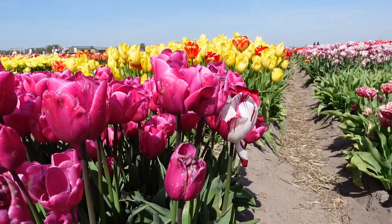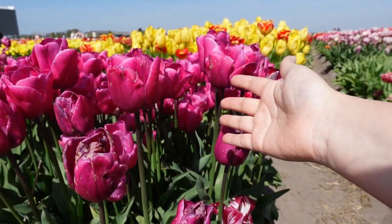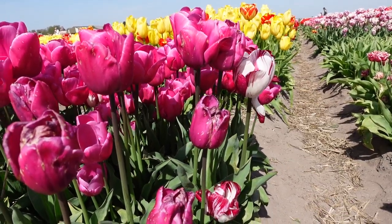Something fun and interesting I learned today is that if a tulip looks like this amongst tulips that look like these, you can see it's different. That's because it's actually a sick one. It has some kind of disease that makes it look like that.